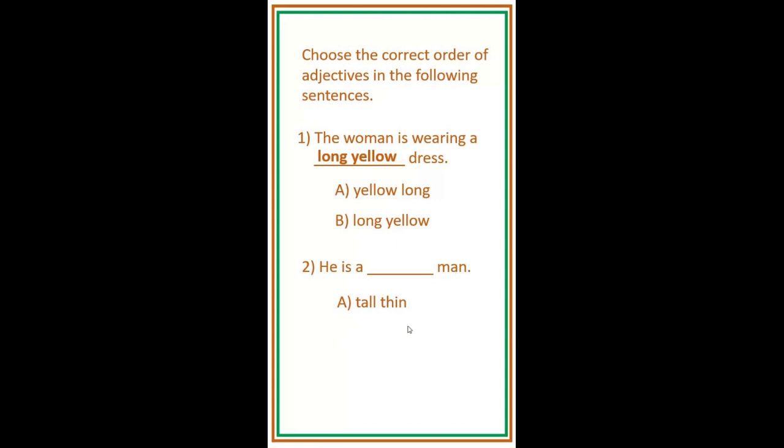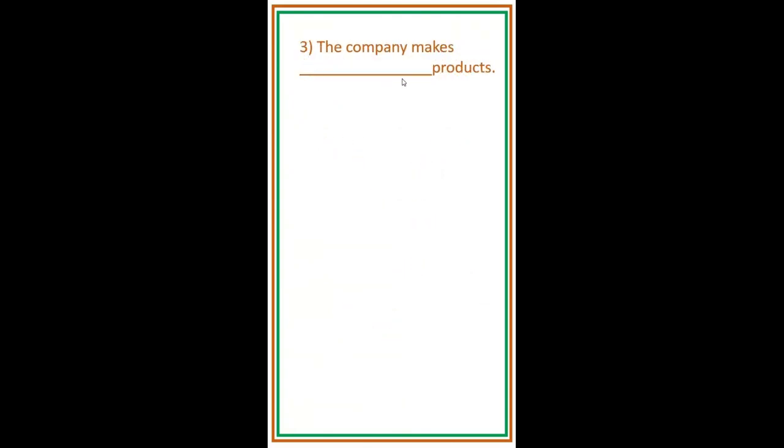Number two, he is a blank man. A, tall thin. B, thin tall. Answer is he is a tall thin man. Number three, the company makes blank products. A, excellent farming. B, farming excellent. Answer is the company makes excellent farming products.